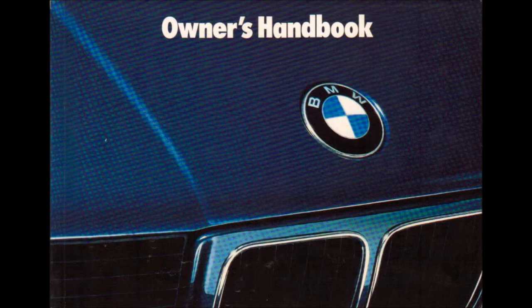If the windows or sunroof have been left open, you can close them by holding the key in the lock position on the driver's door until they have closed. Your BMW has a special double locking feature called the unlock inhibit system. Simply turn the driver's door key clockwise as far as it will go, turn it back to the normal position, and take it out.